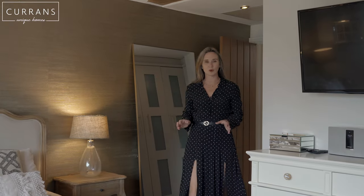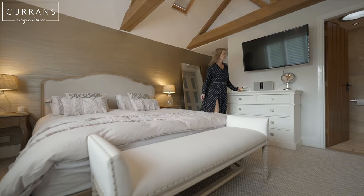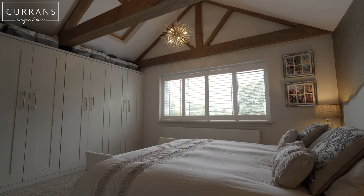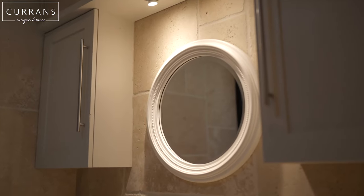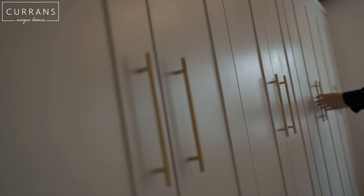On the first floor, we've got three double bedrooms. We've also got a family bathroom, but the master suite has got the most incredible windows that look out to a beautiful view of the garden and the rolling fields beyond. But also in this master suite, we've got oak beams, we've got an ensuite shower room, and also lots of wardrobe storage.